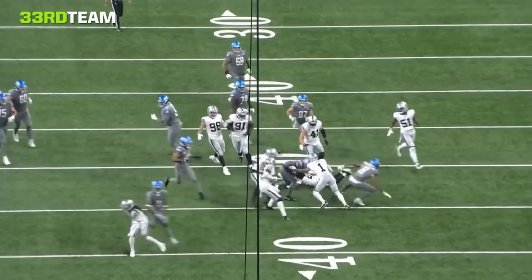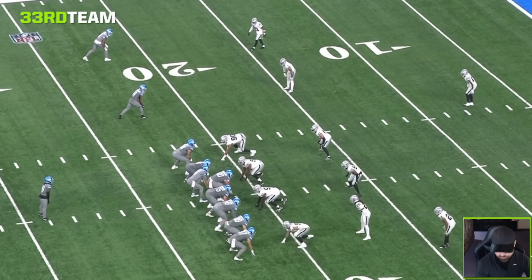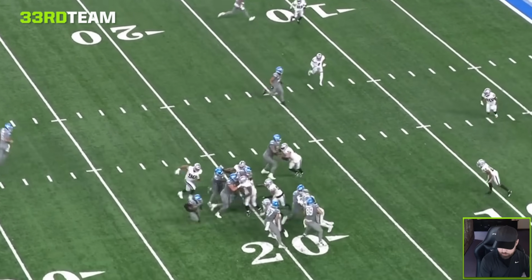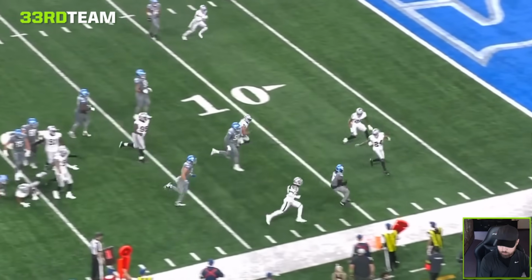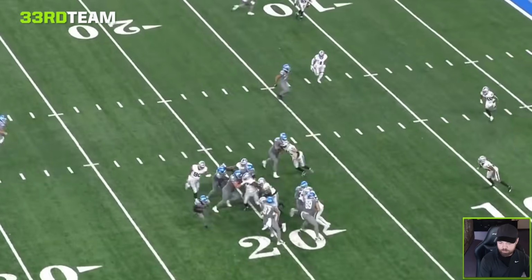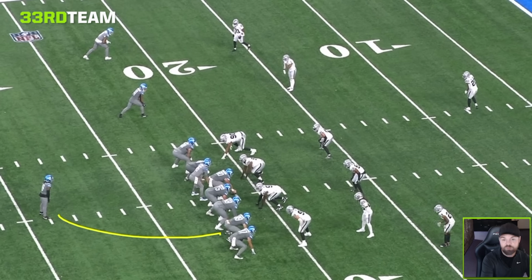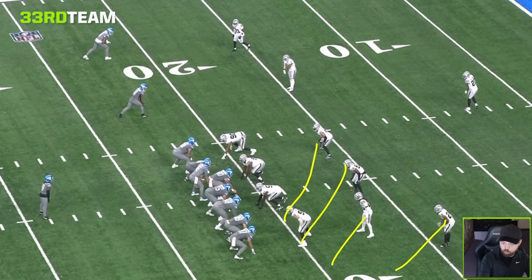Lions fans, a lot to be excited about on this play. Gibbs, 17-yard touchdown right here. We just actually did a study at the 33rd Team, and offenses, he's going to get the corner and then finish. Not quite, I said touchdown, 17-yard gain. But offenses, when they line up in these dual tight end sets, these runs to the strong side, which is the case, about 2/3 of the runs in the NFL go behind the tight end side when you get this formation look. These runs gain about half a yard more than runs to the weak side. So defenses really ought to be thinking about getting over here.